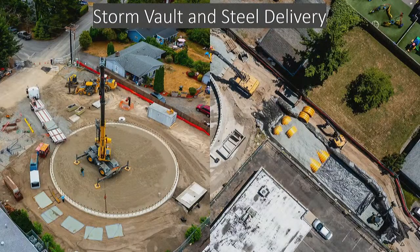Some more aerial images, and these are showing the crane, they were delivering steel that day, and they set up the crane on the foundation there. And then on the right, that's the storm drainage tank that's going to be serving all the storm drainage on site. We'll go through there.